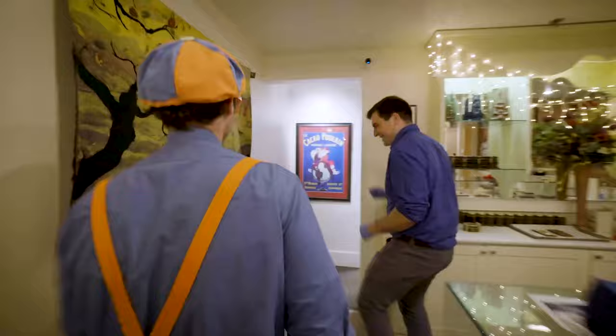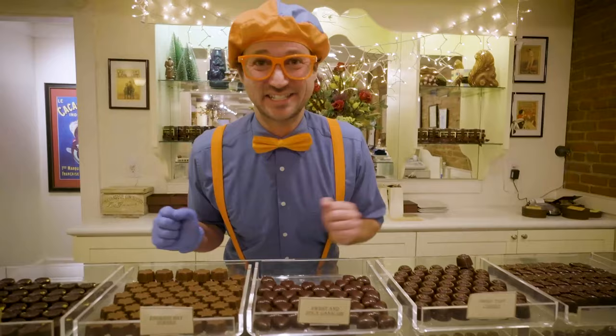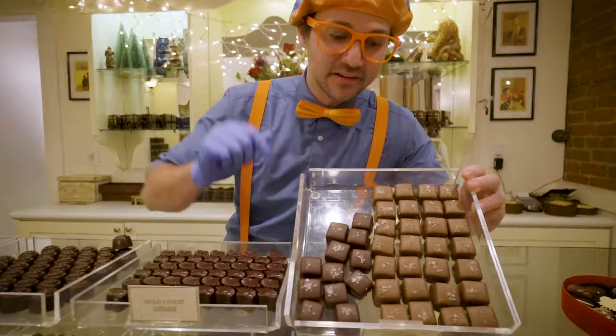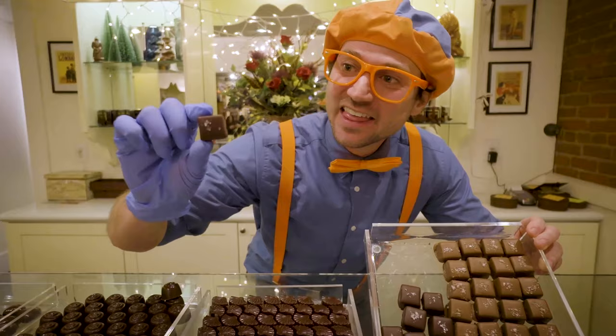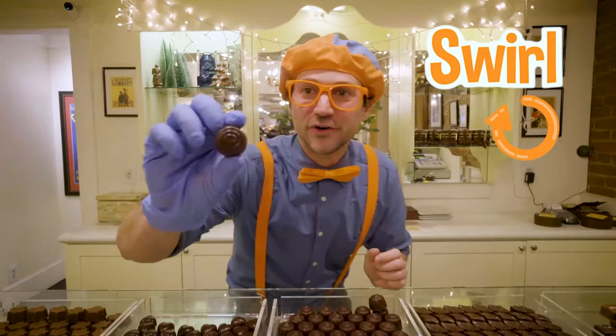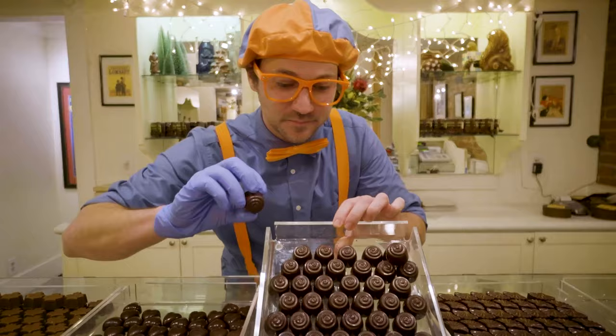Wow! All of these candies look so yummy! Hey, and did you notice how all of these have different shapes? Yeah, let's check them out. Whoa, do you see this one? What shape is that? Yeah, look at it closer. Yeah! That is a square. Yeah, and it's really cool how all of these have different fillings on the inside. Ooh, look at this swirl. Wow. Yeah, what shape is this? Yeah, it's a circle. Perfect, good job.